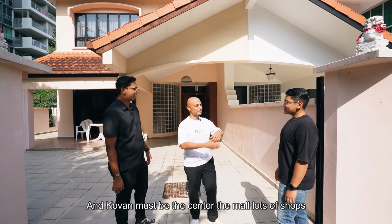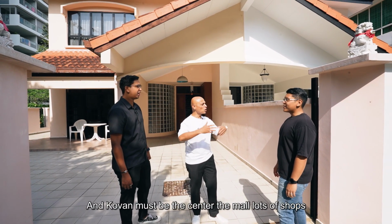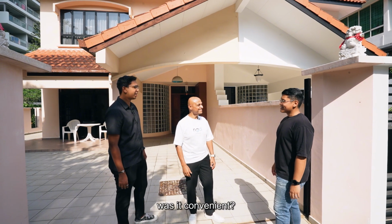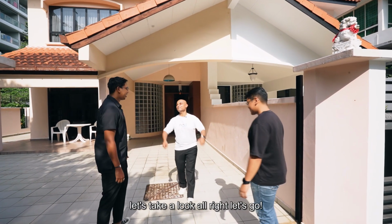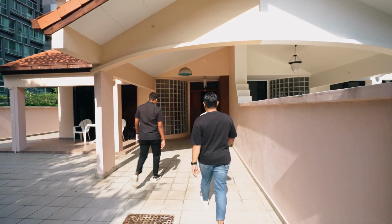And Kovan must have the hawker center and the mall. Yeah, I had the mall, lots of shops. Was it very convenient? Very convenient. You love the place. You will love this place even more. Come, let's take a look. Alright, let's check it out.